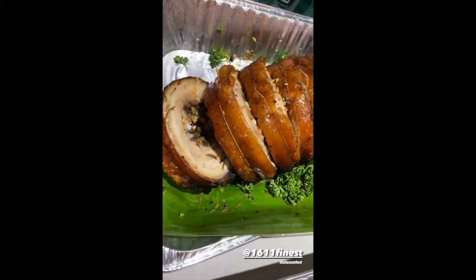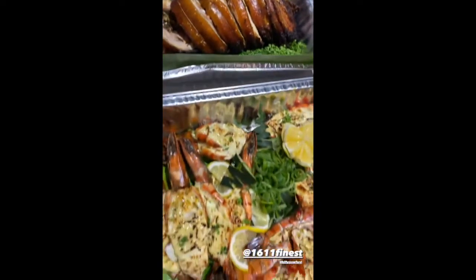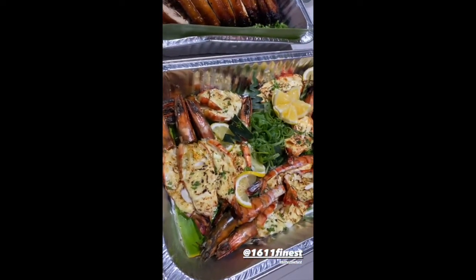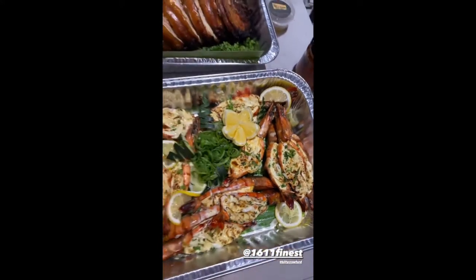Oh my gosh, this looks so good. Mmm. Love, hurry home, dinner's waiting, and it looks super yummy.